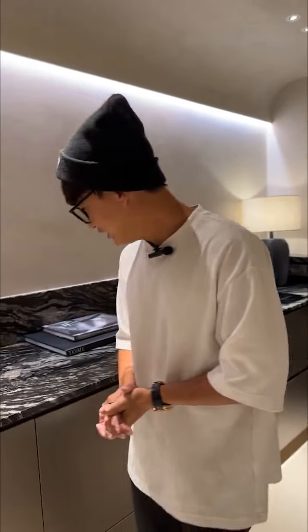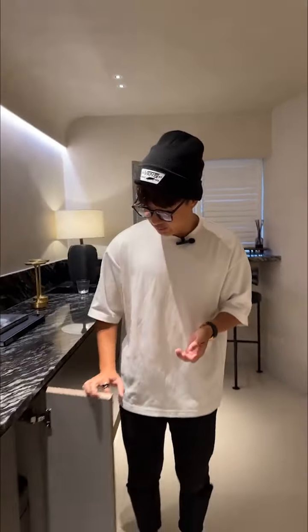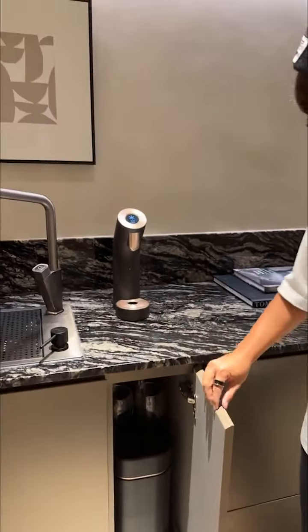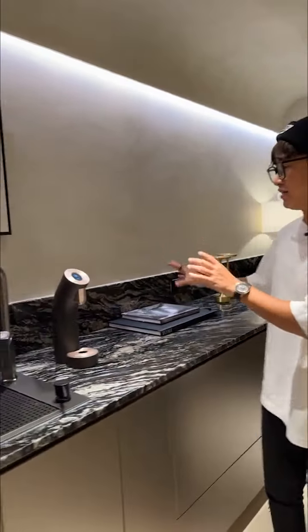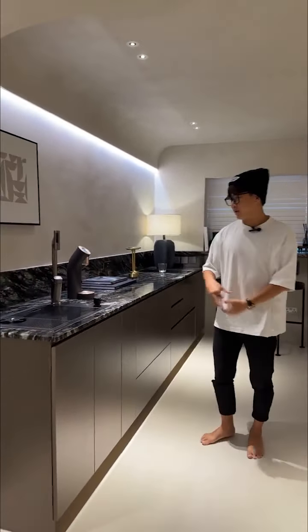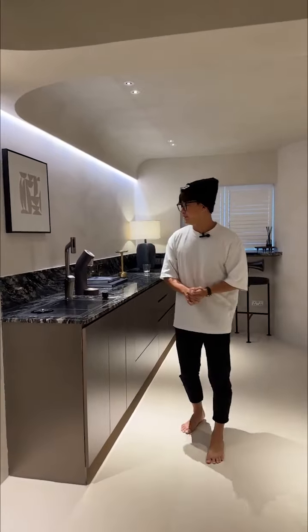Okay, so next would be my Well water dispenser. Thanks to Well so much for this. It's really great. I mean, like I say, I want to keep my worktop clean, so I don't even need to put a kettle here. So I can have drinking water anytime I want.